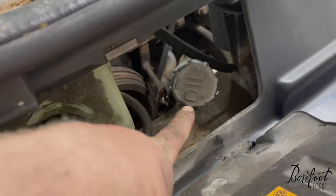This is where you put the 710, right? I mean, it's 710. Not gonna get any worse. Is it oil or 710?